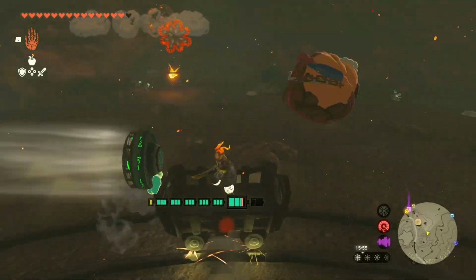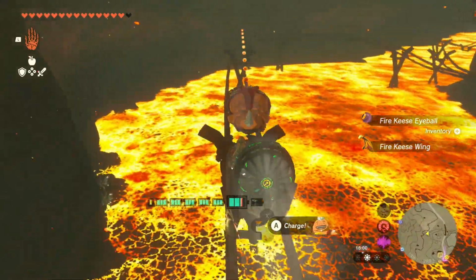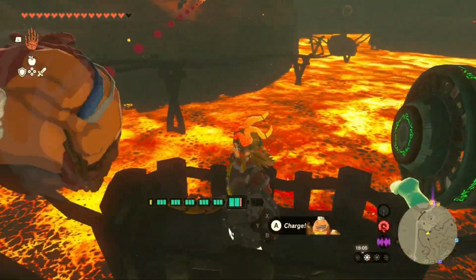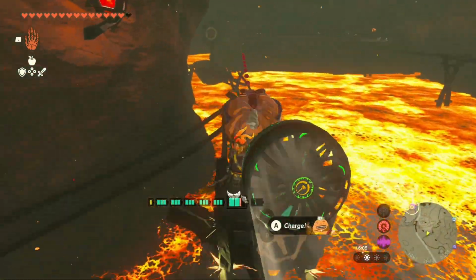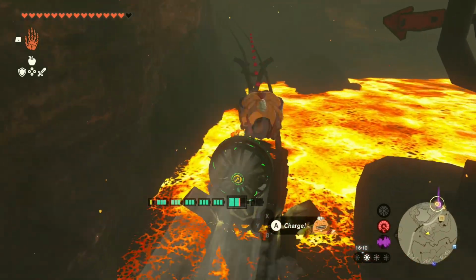And one of them. There's not even a cooldown. You can just throw him as many times as you want. It's incredible. So yeah, that should have switched us tracks now. It has. That was a bit janky.